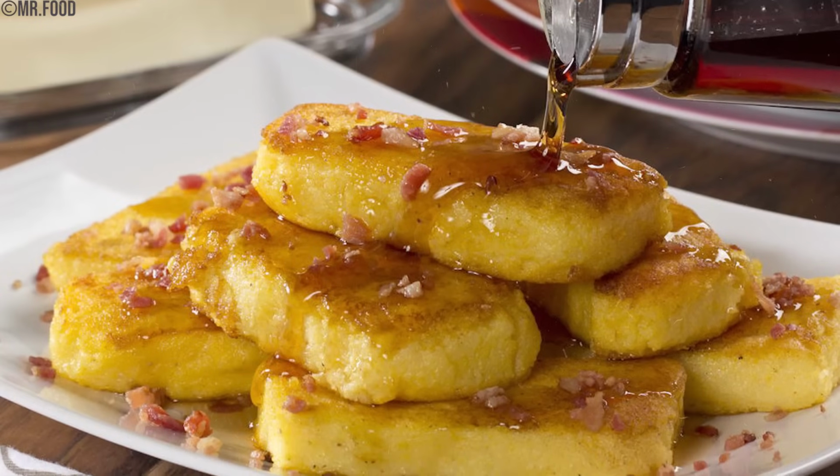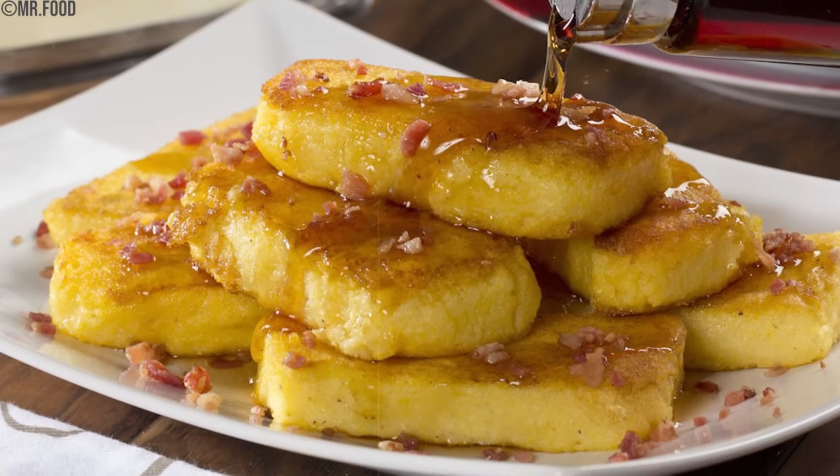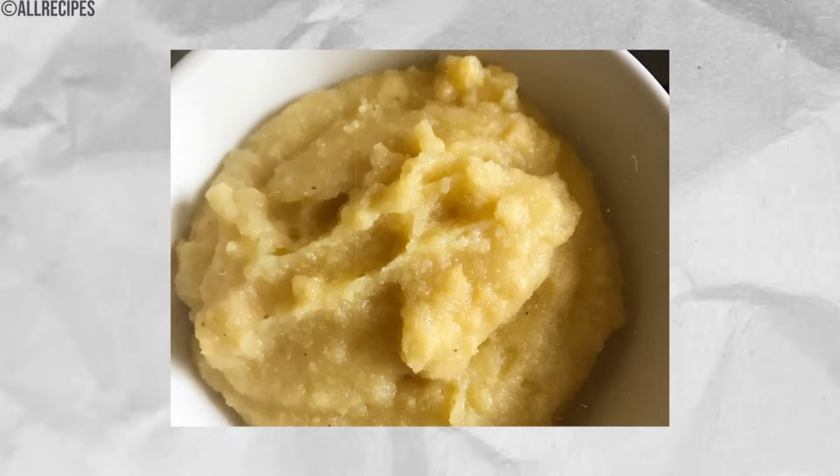Let's hear about this next dish, which made the Depression era somewhat bearable with its easy ingredients and comforting appeal. Yes, we're talking about cornmeal mush. Today we are going to be making cornmeal mush. Now, for this recipe, you're going to just need 3 ingredients. You're going to need cornmeal, salt, and water.